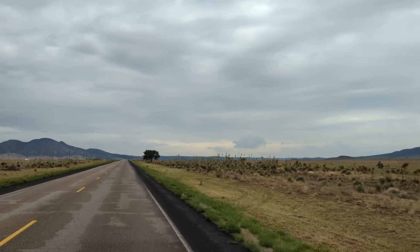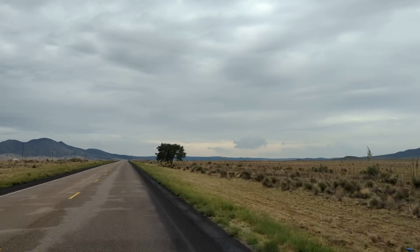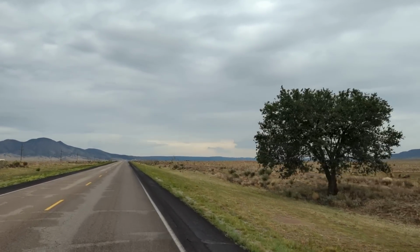I know it aggravates people when I'm driving 55, but you know, when you see an open stretch of highway like this where they can pass and they don't choose to, I don't know what to say.